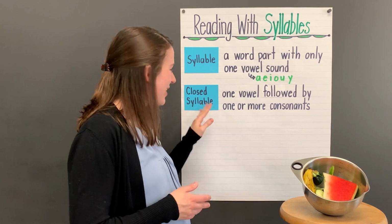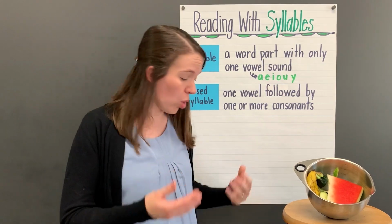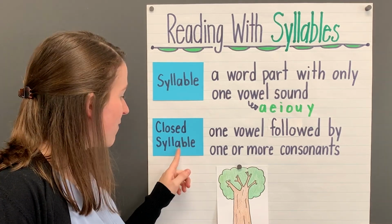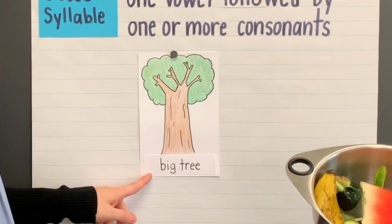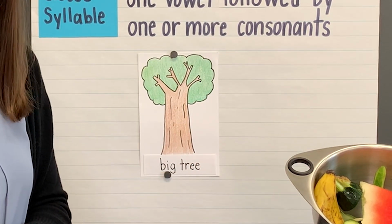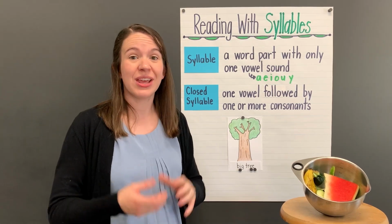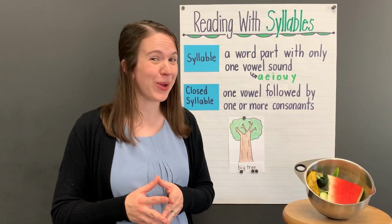Now that we understand what a closed syllable is, let's see if we can discover whether some words are closed syllables or not. Here we have a picture of a tree, and our label says big tree. Let's start by seeing if these syllables could be closed syllables by having one vowel. What vowel do you see in the word big? I see the vowel I. Do you see vowels in the word tree? I see two vowels here. I see an E and another E. That tells us something right away. One of these words is a closed syllable. One of these words is not a closed syllable. Do you know which is which?